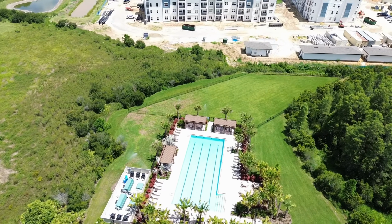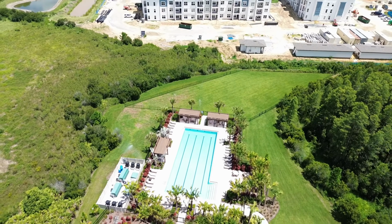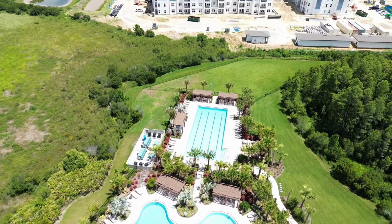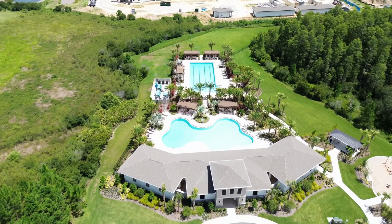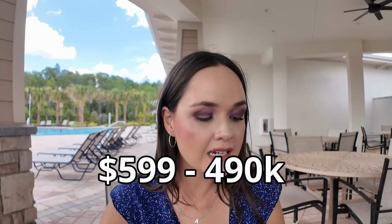So today specifically, we toured the Camden. Now they have Camdens priced right under $600,000. So right at $599,490. And again, it's 2,794 square feet. 4 bedrooms, 3.5 bathrooms, single story and a 3-car garage. You can be moving into this home in September for $599,490. Now that's one particular home that they have available.